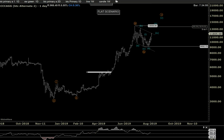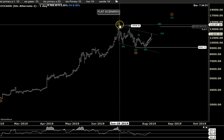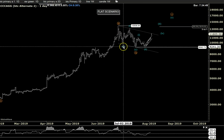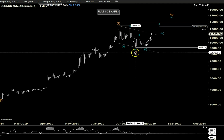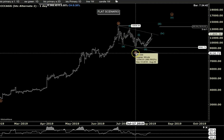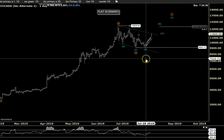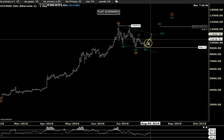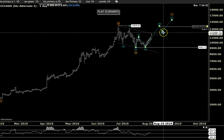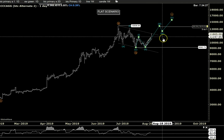If I go, this is a 2-day chart, so if I go back to a 1-day, you would have wave 3 up, and then you would have an A, 3-wave move down in A, 3-wave move up in B, and then you would have a 5-wave move down in C for a wave 4. We did a wave 1. We pulled back almost 100% of wave 1, which is pretty uncommon, but it's not technically invalid. So you go 1, 2, and now we're in the middle of this wave 3, followed by a 4, 5 to complete this larger wave 5 of 1.